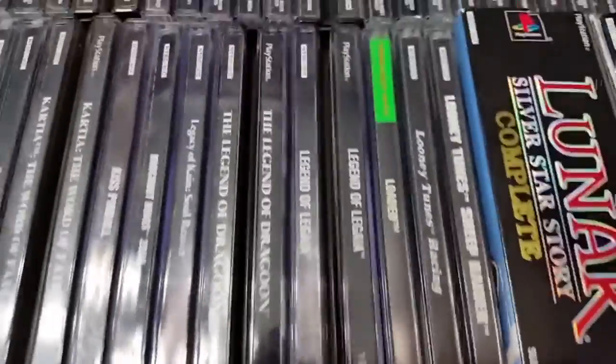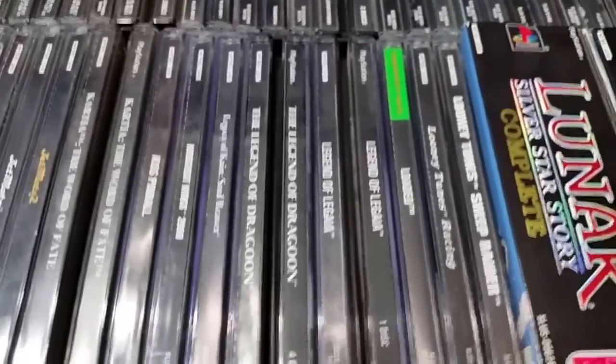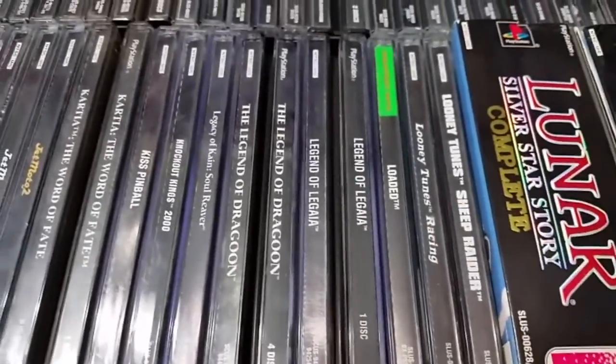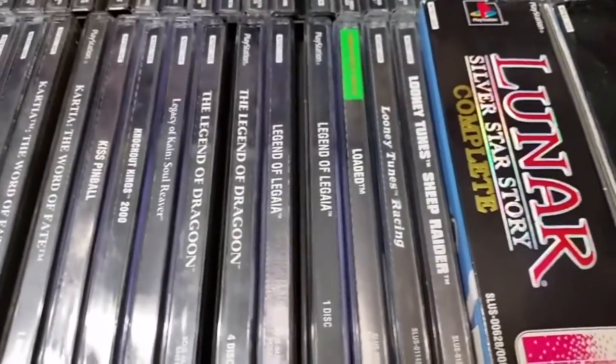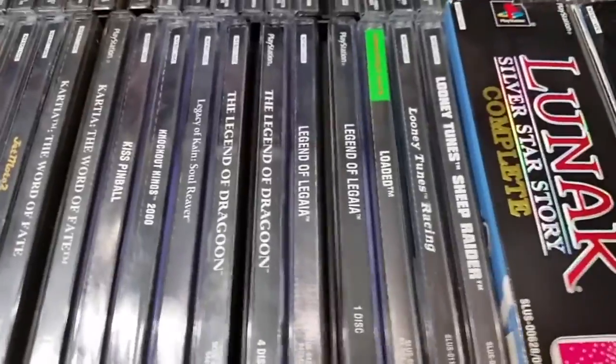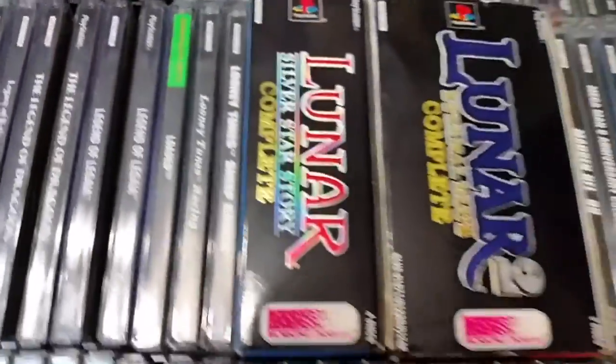Legend of Legaia is one of my all-time favorite RPGs as well. It's got a really unique system where you do button combinations to do it. It was just really interesting. I actually liked it so much. Man, I'm struggling to remember the main character's name, but I started dyeing my hair blue in high school because of him. Didn't look nearly as cool, but I thought it was pretty cool at the time.